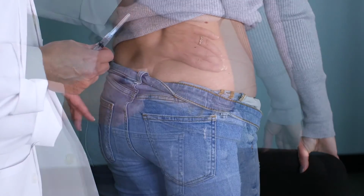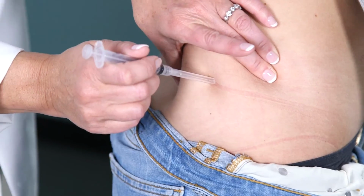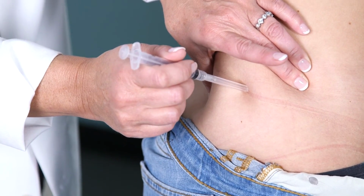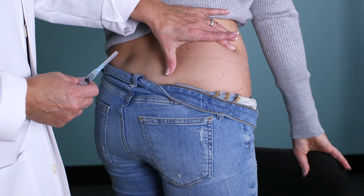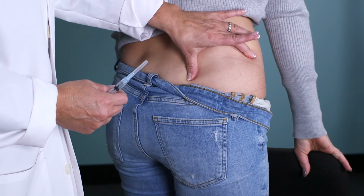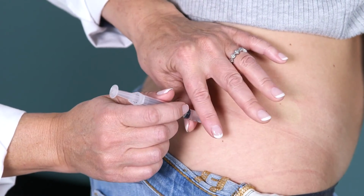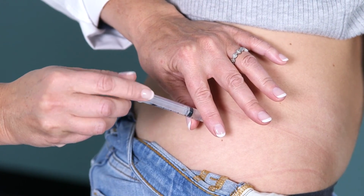So usually we tell you to inject in the upper outer quadrant of the buttocks. And if you stand up and just put your hands on your hips and drop your thumb down as low as it will go, that's about the general kind of bullseye location that we look for. However, you can always ask your nurse at your clinic to draw you circles and to give you a good latitude of where you can inject.